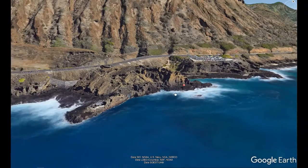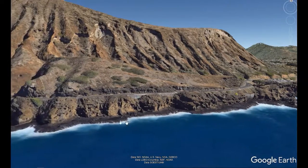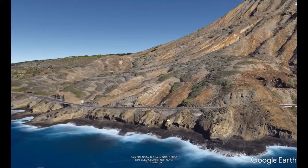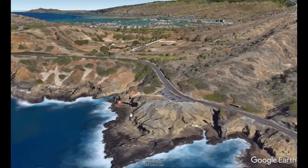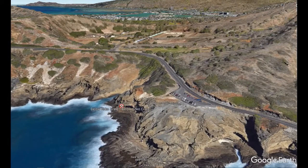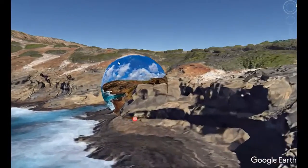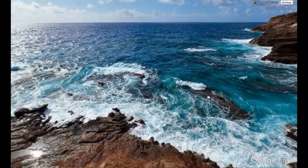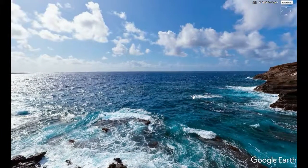Here's a kind of view that you're not going to probably get unless you're in a helicopter. Viewing the coastline from the ocean. The water on this side of the island is amazing. Very, very blue.